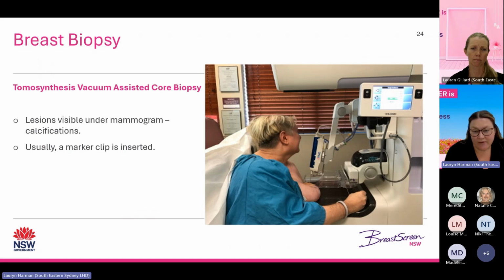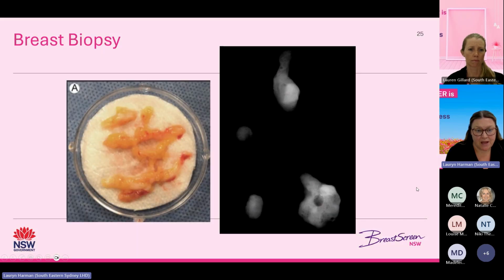The second type of biopsy performed during an assessment clinic involves the use of our mammogram machine and is necessary for those lesions that we can only see on mammogram, such as calcifications, or if we need to remove a larger sample of tissue. This slide shows the tissue sample difference between our ultrasound guided core and our tomosynthesis guided vacuum biopsy. You can see that the vacuum assisted biopsy with tomosynthesis takes a larger amount of tissue. We will also take an X-ray of the sample if we are biopsying calcifications, and this ensures us that we've taken a good sample of calcium.